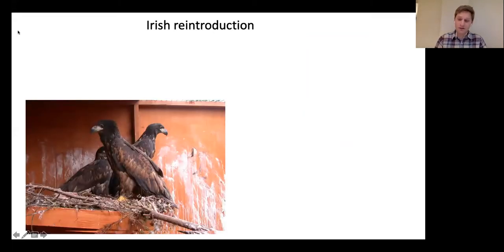Of course, there are controversies with white-tailed eagles in Western Scotland, and I'm not going to go into that too much now, but I'll just touch on it in a minute.